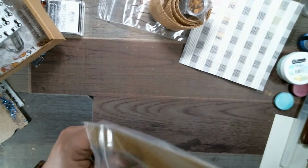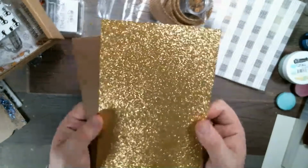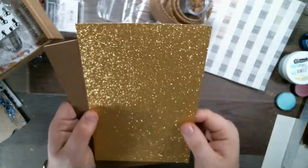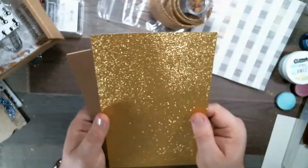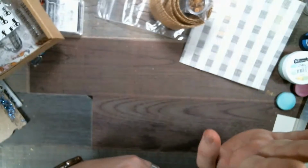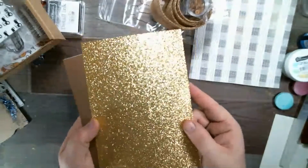Okay, so now let's talk about the paper. Of course, you get some beautiful gold. There will be other patterns, Carolyn. You know me. There definitely will be other patterns. But right now, there is just the farmhouse table to launch for Farmhouse. Okay, so we have the gold.